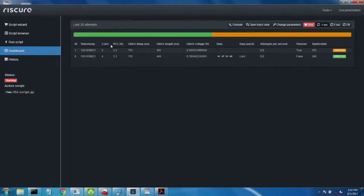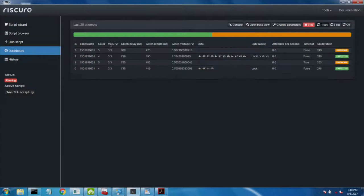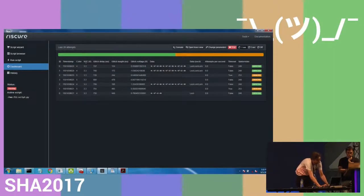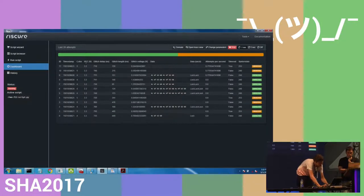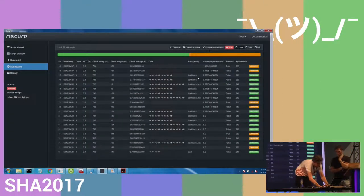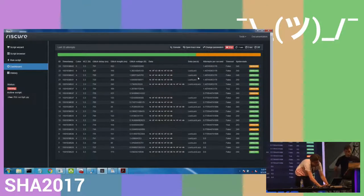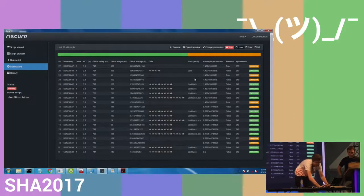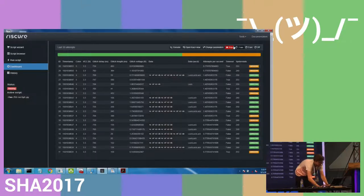Okay, so now it tries various parameters for this glitch to try and find parameters for which the glitch causes a fault. And that fault should contain the flag message in its output. So here we see a bunch of attempts being made. And depending on how difficult your target is, this can take days or weeks or minutes. In this case, the target is not that complicated, so if we leave this running for about an hour, we will start seeing a bunch of successful glitches.